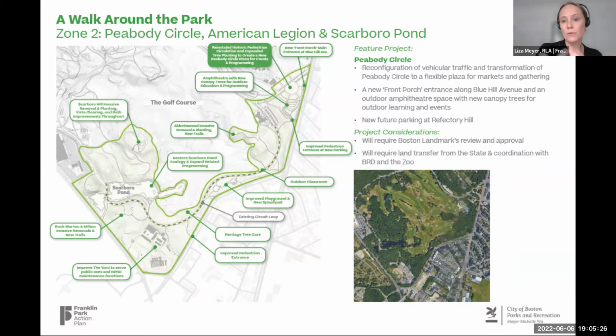Could there be a space for a farmer's market? More plantings, more multi-purpose space. We'd still have parking. They've organized and expanded the lot up at Refectory Hill to serve both zoo parking, golf course parking, and then just regular everyday parking. So that is sort of the general set of recommendations there. I'm going to go on to the next one.